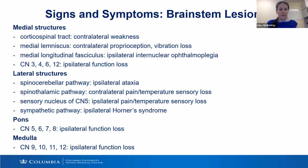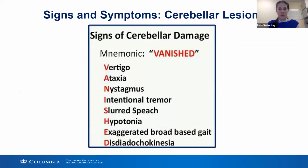The pons has cranial nerves 5, 6, 7, and 8, so they will have ipsilateral function loss with a pontine lesion. And the medulla part of the brainstem has cranial nerves 9, 10, 11, and 12, and they will present with ipsilateral functional losses of those cranial nerves.